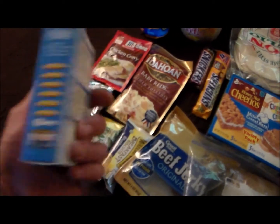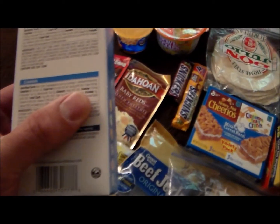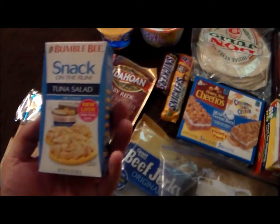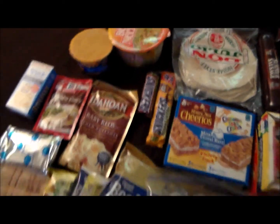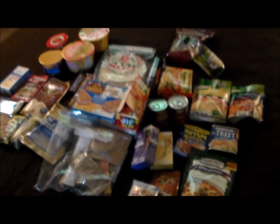I wouldn't call this lunch. It's not really high in calories. 250 calories, one can. So it's a snack or something to complement your lunch with. Combine a couple things, whatever you want to do. So there you have it. There's my little discussion on backpacking food.